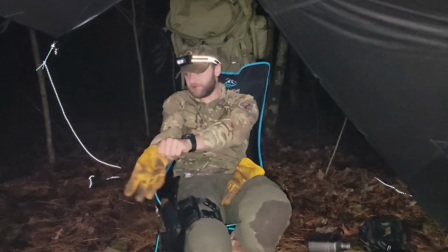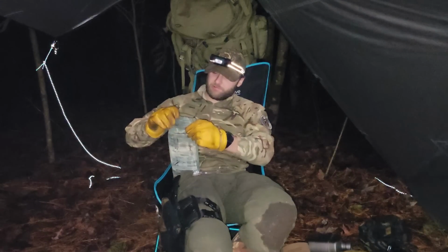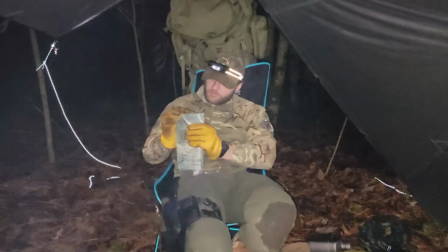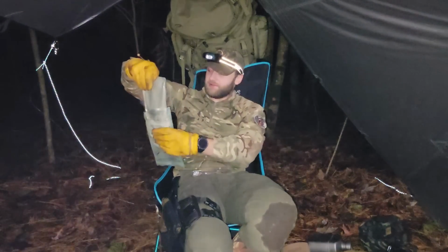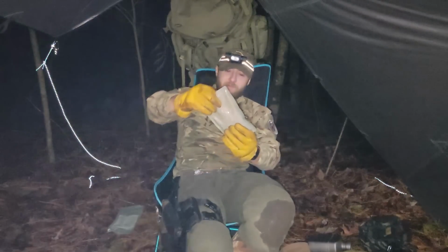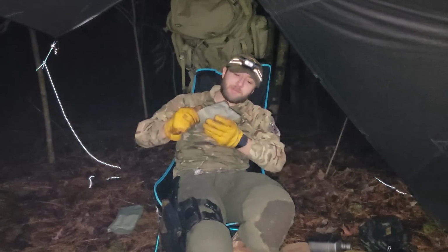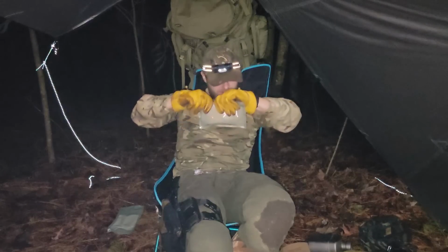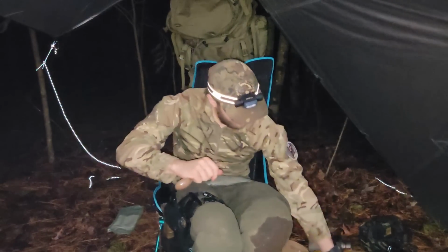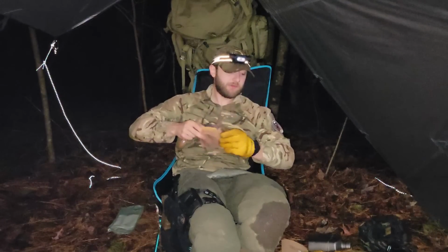That right there should be nice and heated through. Oh, yes, sir. We are dandy. Let's get that there. Ooh, it is steaming. That's partially due to the fact that it is cooling off a bit. I've just been going back and forth to the fire there. I think I am going to eat the bread with the main. I just don't really want that much sweetness.